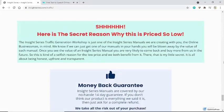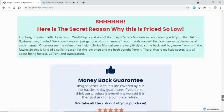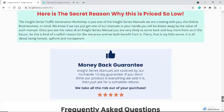Money back guarantee. Inside Series manuals are covered by our no-hassle 14-day guarantee. If you don't think our product is everything we said it is, then just ask for a complete refund. We take all the risk out of your purchase.